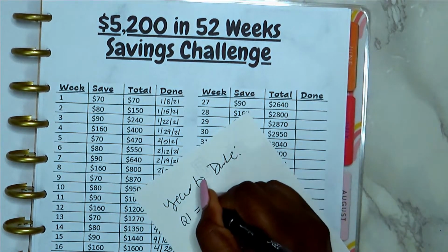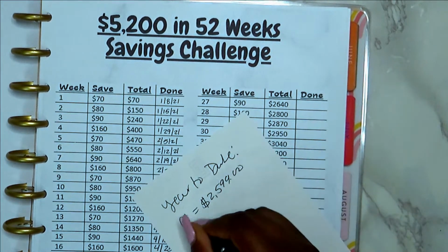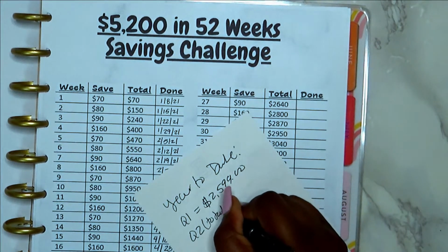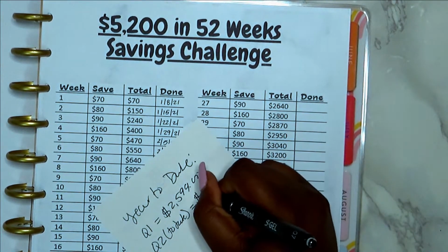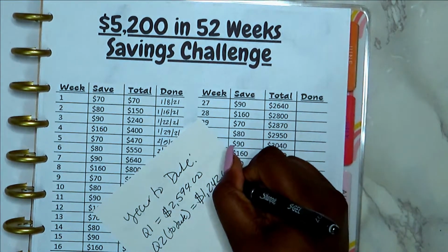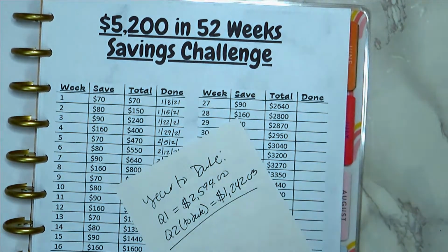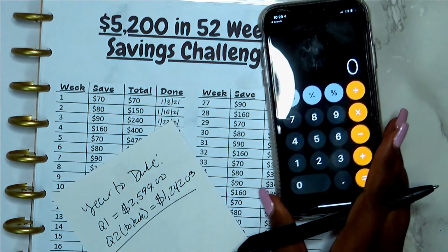All right, for Q1, we had $2,599, and then for Q2, I'm just going to put to date in parentheses just so we know what's what. To date for Q2 is $1,242.03, and then we're going to add those up together. So let me pull out my lovely calculator so that we can calculate that up. Sorry to blind you.